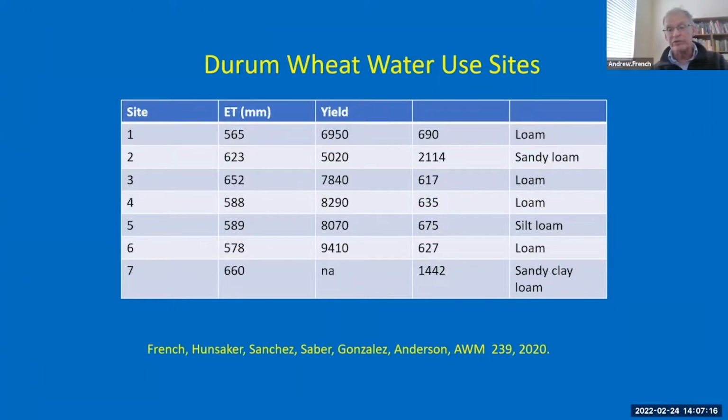So I'll go through about 6 different crops, but the analysis would be similar. In this case, I'm looking at durum wheat. We had 7 sites. We published these results in Agricultural Water Management in 2020. And on the second column, you see the evapotranspiration, which we derive from the eddy covariance, showing you 500 to 600 millimeters of water. And then we have the yield. And then we have the actual irrigation. Unfortunately, the label's missing there. And then on the right-hand side of the soils, let me add parenthetically, every year I get taken to task for neglecting to talk about soils.